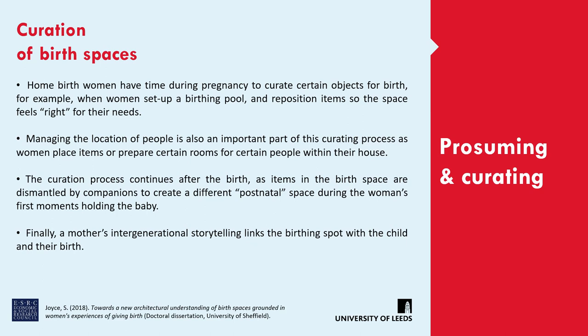The curation process continues after the birth, as items in the birth space are dismantled by companions to create a different postnatal space during the woman's first moments holding the baby. Many women really didn't want to be able to see the birth space they had just been in and move away from it. In some hospital rooms, women withdraw into the en-suites, whilst, for example, the bed is remade so that when they return to the room, it feels like a different space.